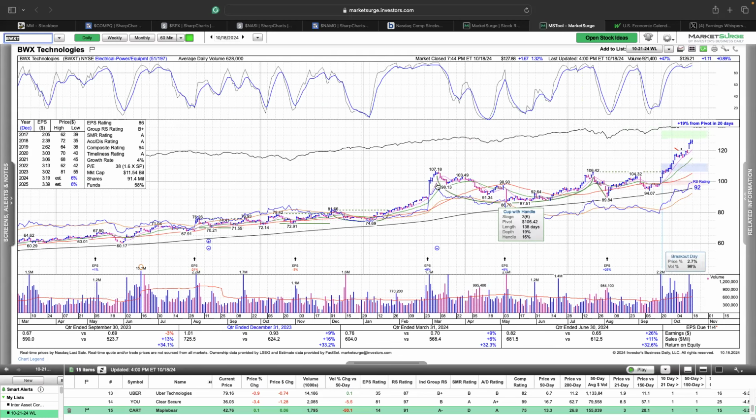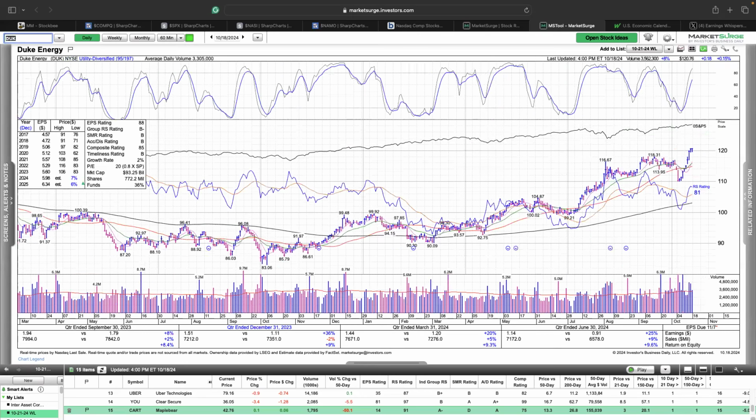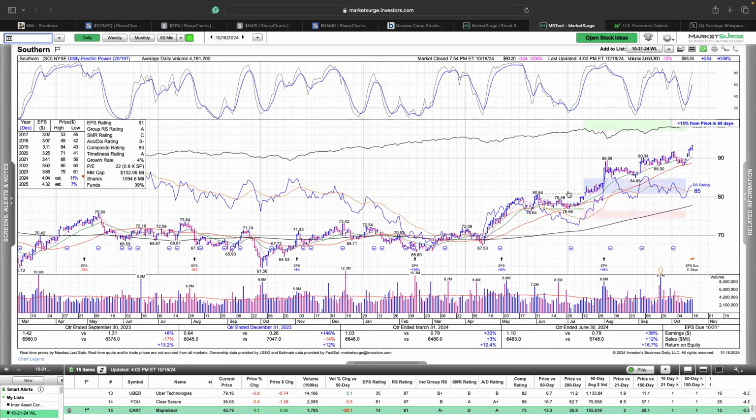And then just some other things. I mentioned CEG, but you can look at names like VST. This actually had a better day on Friday than CEG. This one looks good. And then some of just these old utility stocks, Duke Energy, SO, really strong charts. This theme's been very strong and trending for some time.